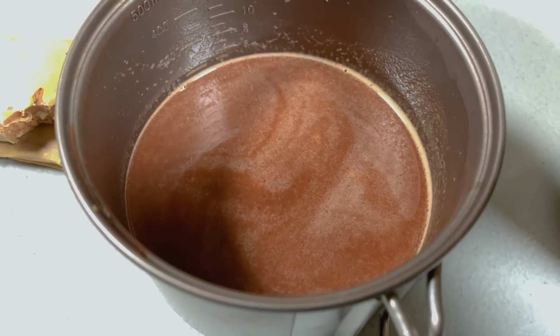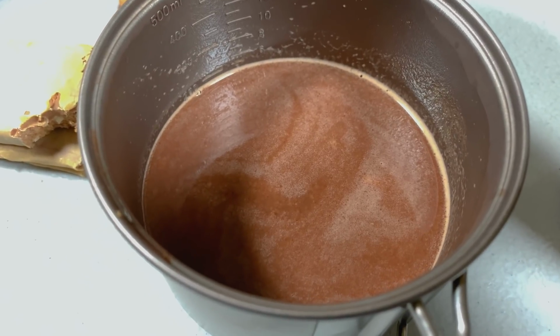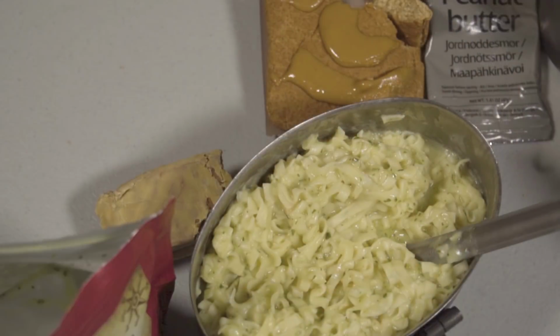But on a scale from 1 to 10, I would have to give this ration a solid 9.3 out of 10. It's a great ration. I enjoyed every bit of it.